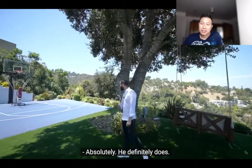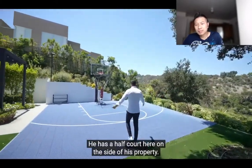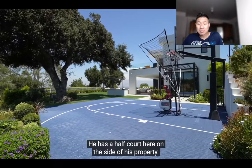Absolutely, he definitely does. Now, another cool amenity in this house, he has a half court here on the side of his property.